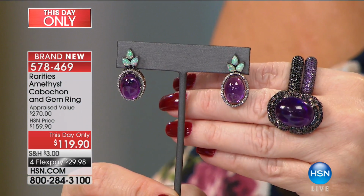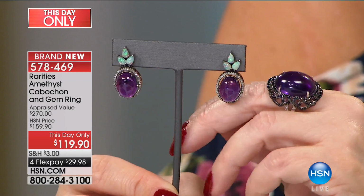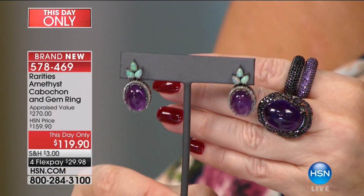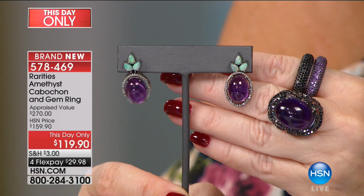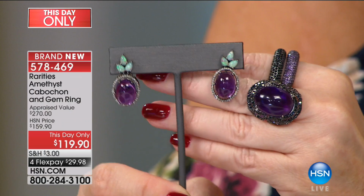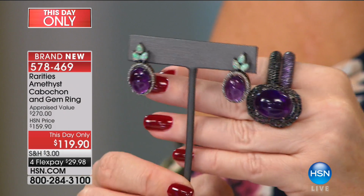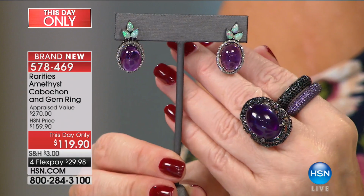Okay, gotta let everyone know that size 5 is almost gone. Size 11 is almost gone. We do have great earrings to go along with this, but we only have 40 of them. It's that same amethyst back with gorgeous, gorgeous opals, and are you ready? Genuine diamonds. You've got fancy diamonds surrounding those earrings, so ask about those.